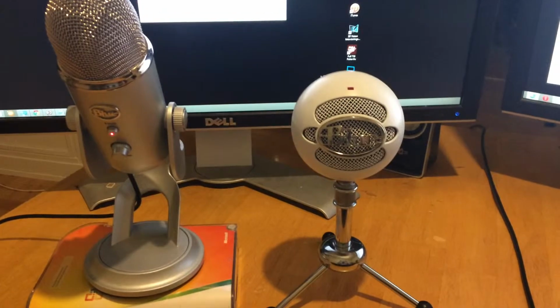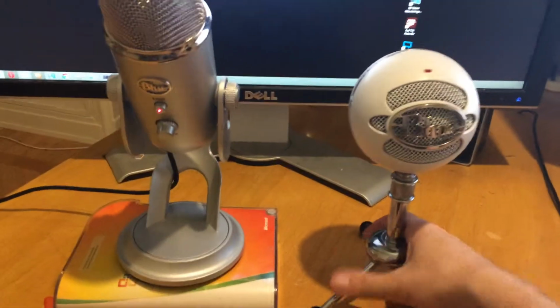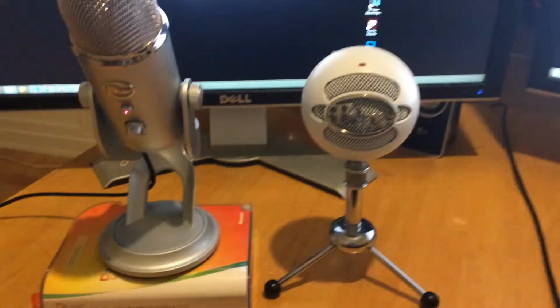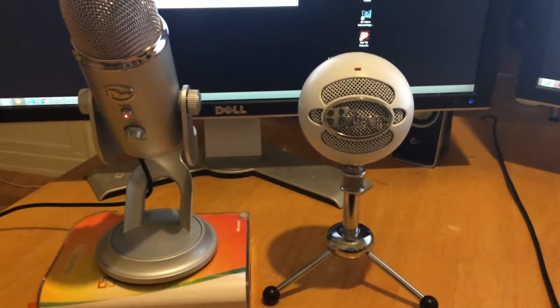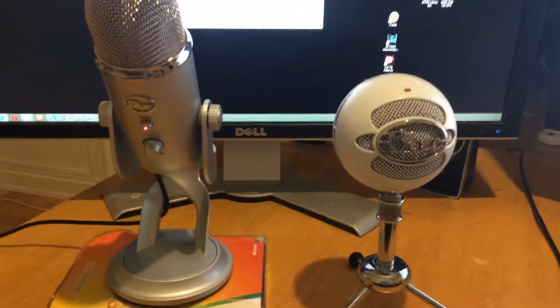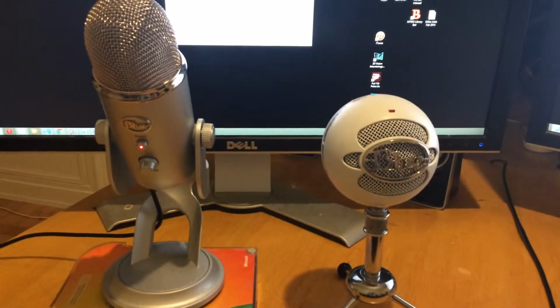It looks really like a snowball. The stand is a bit shaky. It's not very stable. You can disconnect it and apply it to some stand, but it's much easier to do with the Yeti. With the Snowball, I have had a problem that it loses its cable. The cable attaches here. And sometimes when you move it in front of your keyboard, for example, it disconnects the cable and wrecks the recording. So that has happened to me several times.